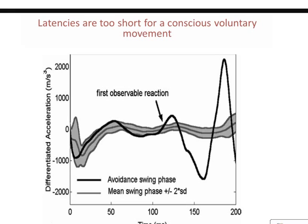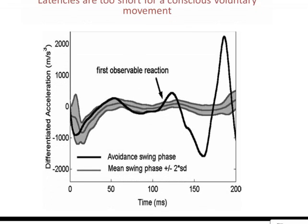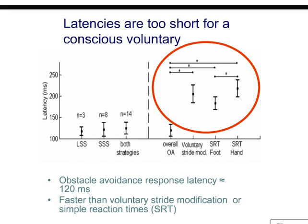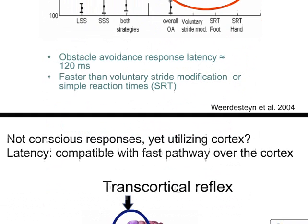On the other hand, these reactions with 120 millisecond latency are too late to be spinal cord reactions. So in the human, there seems to be a mixture of spinal cord actions and higher centers like cortex playing a role. Let me make first the point that they are too short to be conscious. This is a plot comparing the latencies of these short and long steps, as I illustrated before, compared to the latencies that you see in voluntary reactions. And you see they're way below these voluntary reactions.